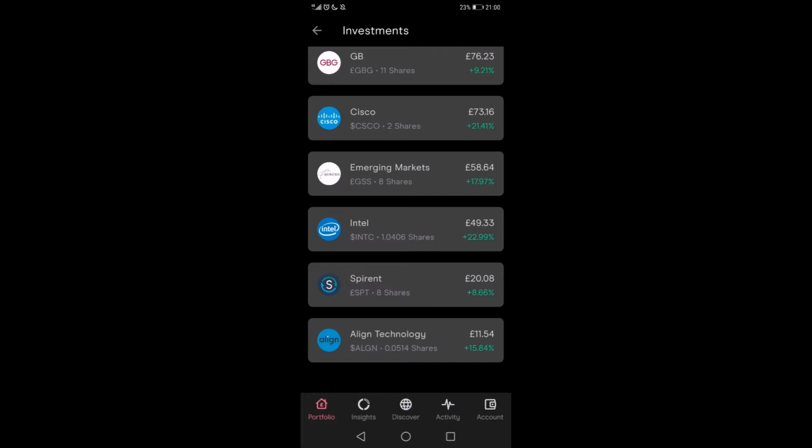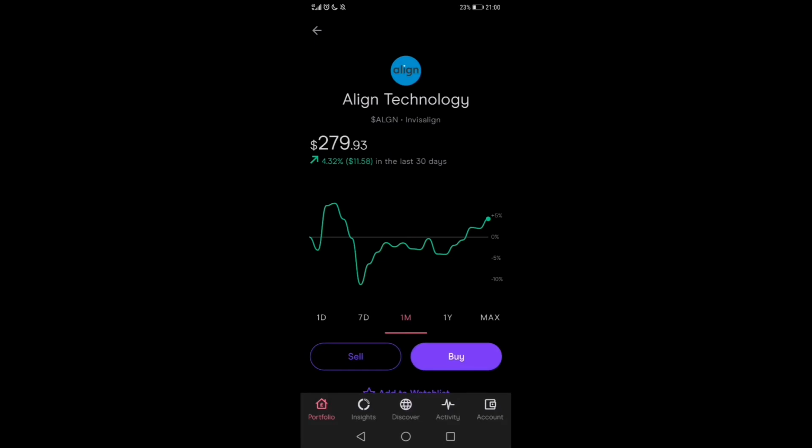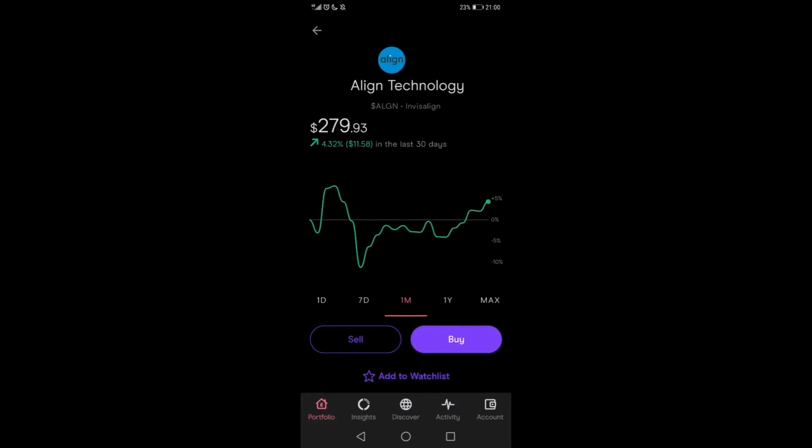However, I kind of believe this is going to drop again. So if there's a second wave, I don't see how, with dentists, is basically how this will work essentially.